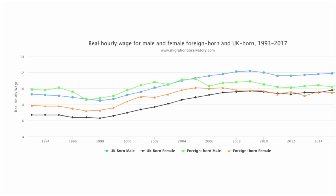Real hourly wage for male and female foreign-born and UK-born from 1993 to 2017. So the blue line is UK-born males, and you can see that it's been steadily rising to around about 12. Imagine that's £12 per hour. The foreign-born males was rising, but now it's slowly sunk to closer to £10 an hour. The foreign-born females was rising before that banking crisis, but slowly sunk a bit to below about £9 an hour. And the UK-born females is largely the same.